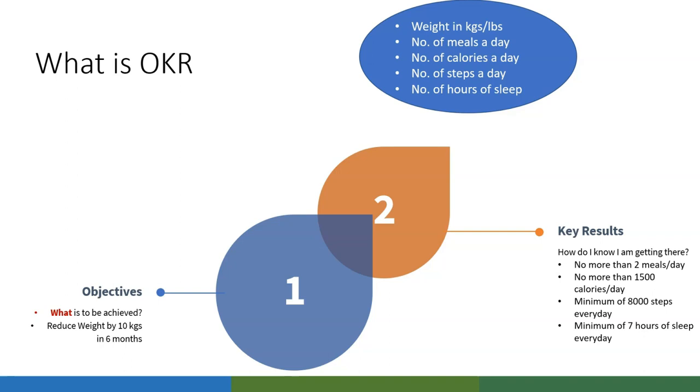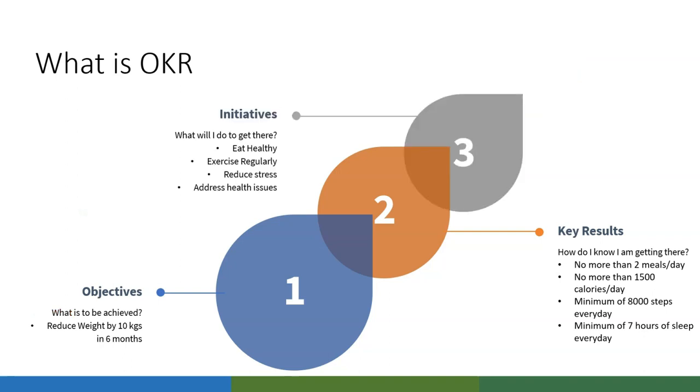And what will be the initiatives? Eating healthy, regular exercises, addressing health issues, and keeping stress away. All these initiatives will help me to reduce weight. So, these are the kind of projects or tasks that I will undertake to reduce my weight.